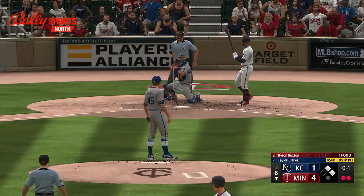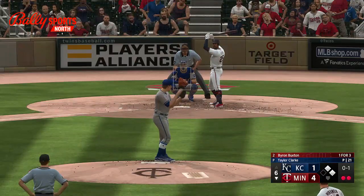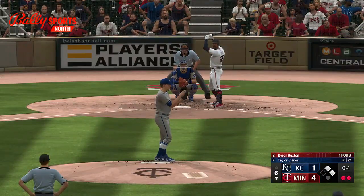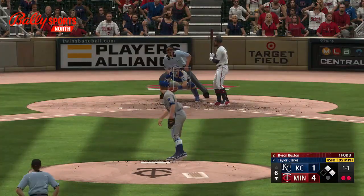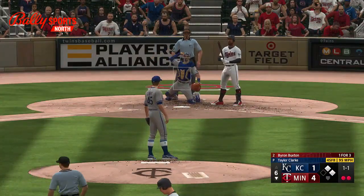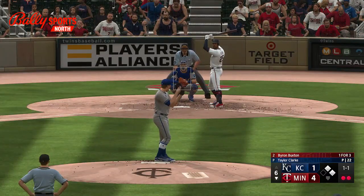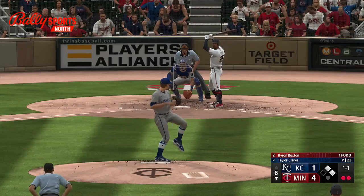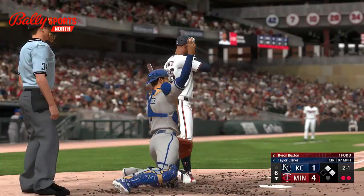That one's in there, 0-1. Next one is off the plate, and the count is even, 1-1. Kicks and deals. That one misses. Yeah, that's ball two. Tough spot right here.